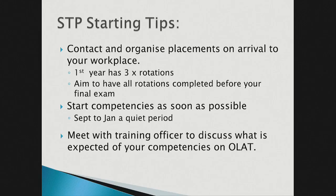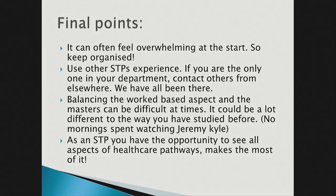So that's our tip. It's definitely a quiet period. Make the most of it. Get going, and then obviously meet with your training officer at the start just to see what they're expecting of you, which is just quite nice, and get familiar with them.